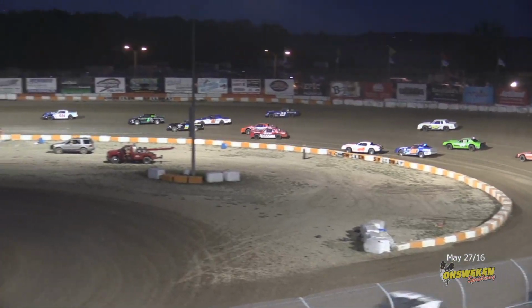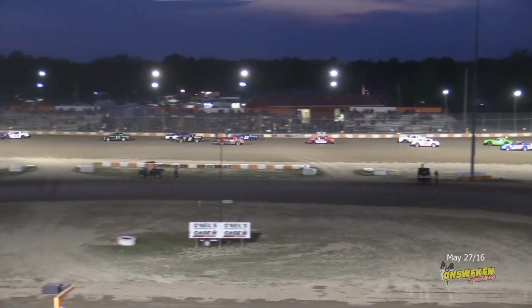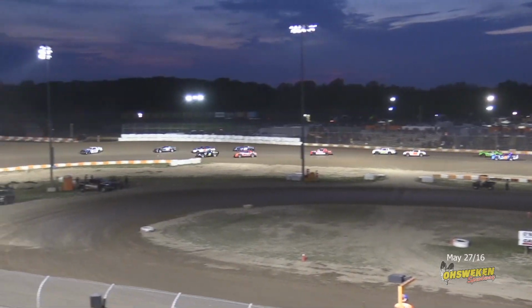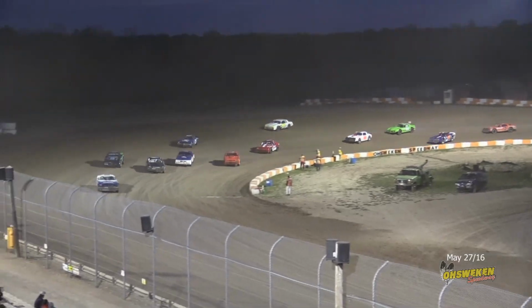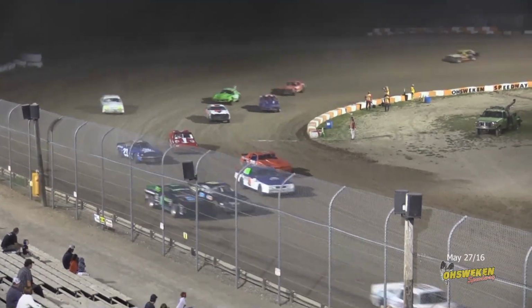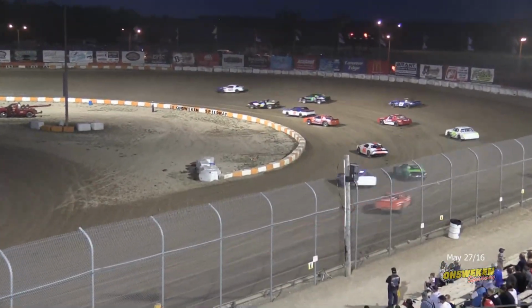Beautiful move by Ryan Denning on the inside. He'll broadslide up underneath the Jacari 88 car and work on third. Bailey to the lead. Here comes Denning though, working the inside beautifully underneath Chris Dickey. Denning and Bailey fought for several feature wins last year, and Denning's trying to get up there and challenge your track champ for this feature win.